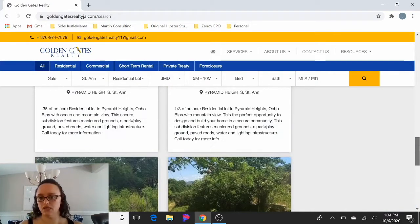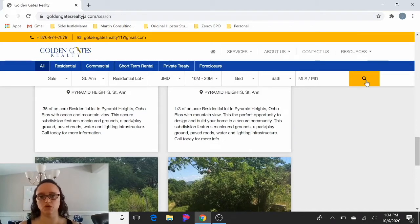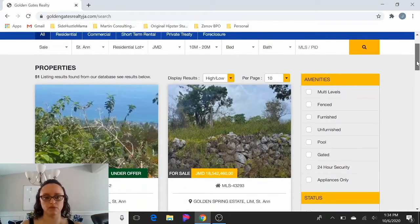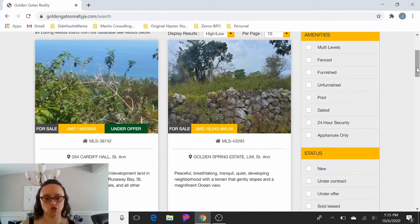All right, so then I also wanted to show you 10 million to 20 million. So this would be up to, speaking in US dollars, about $150,000 to $160,000 for the piece of land. But right off, you see really good views, right? So you have larger pieces of land. For example, this one is 7.9 acres, almost 8 acres.